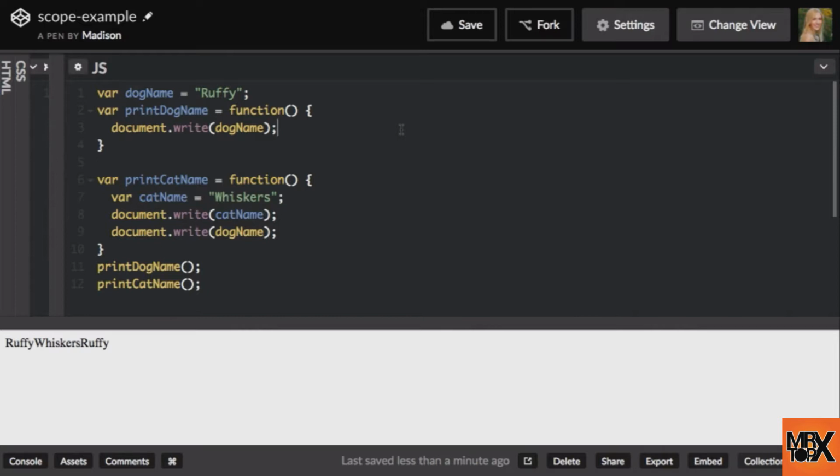So you can think of a variable within a function as being locally scoped to that function and really just existing inside of that one function, just like cat name here only exists inside of the function. And you can think of a global variable as one that can be used by any function. Now let's take a quick break and go on to the next section.